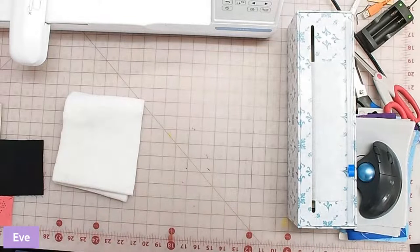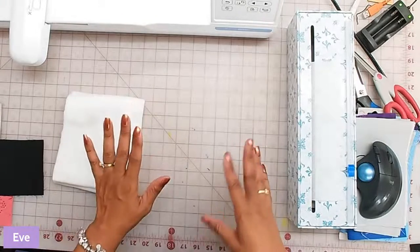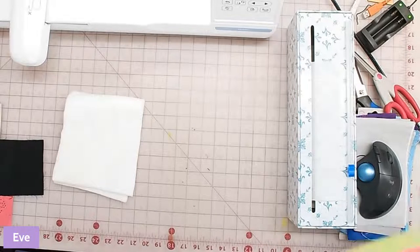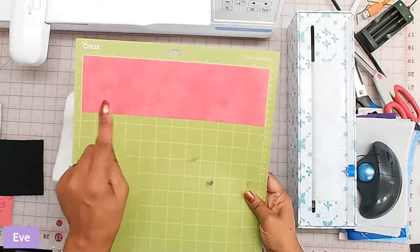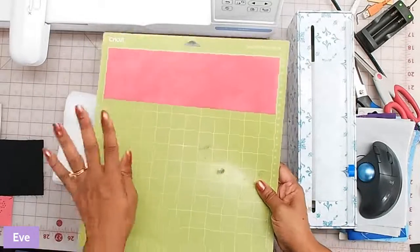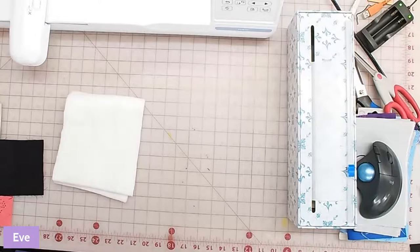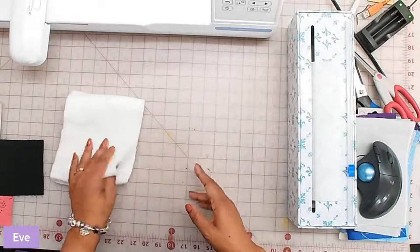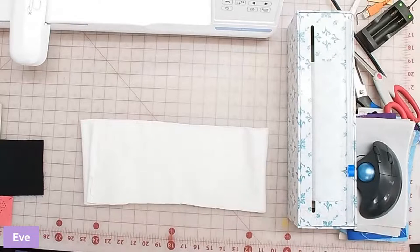So what we're going to do is an In the Hoop mug rug. I've already cut out the rhinestone template. It's right here, but you can't see it because I haven't peeled it off yet. We'll do that when we get closer to time. What I did was design an In the Hoop mug rug with a snowflake on it, on both versions, the 4x4 and the 5x7. What we're going to try to do is one of each. That's the goal. We'll see if we can accomplish that goal tonight.